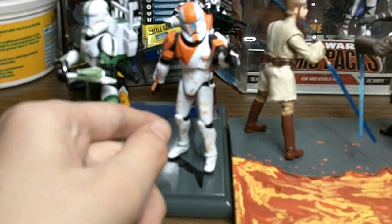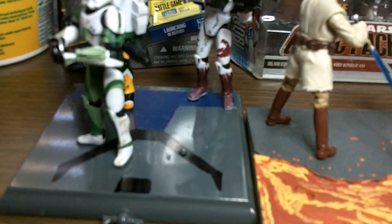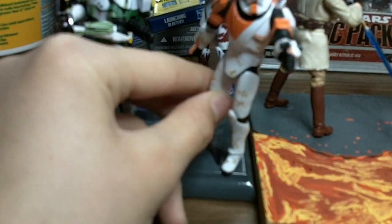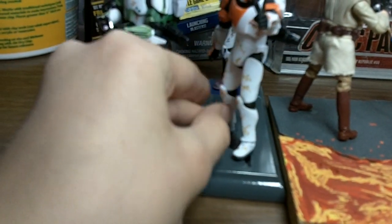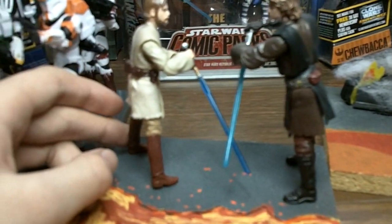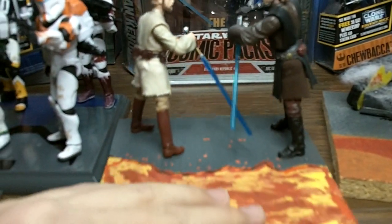As you can see, here's Delta Squad. Before, you couldn't even see the bottom because of all the stands, and now there's the pegs, so now you could actually see the painted clone helmet on the bottom. There's the Mustafar one, and Kenobi one fighting with the pegs in their feet.